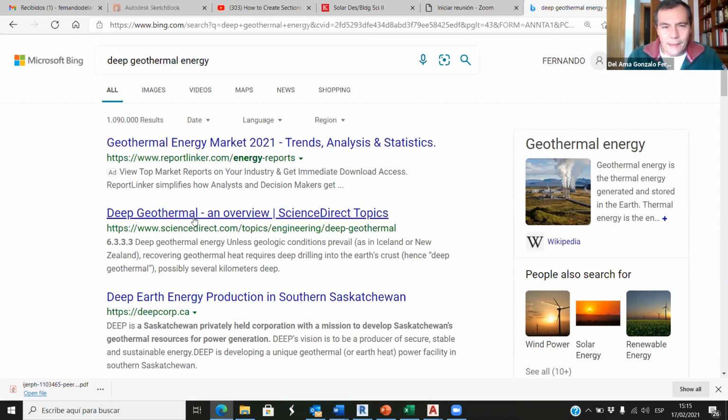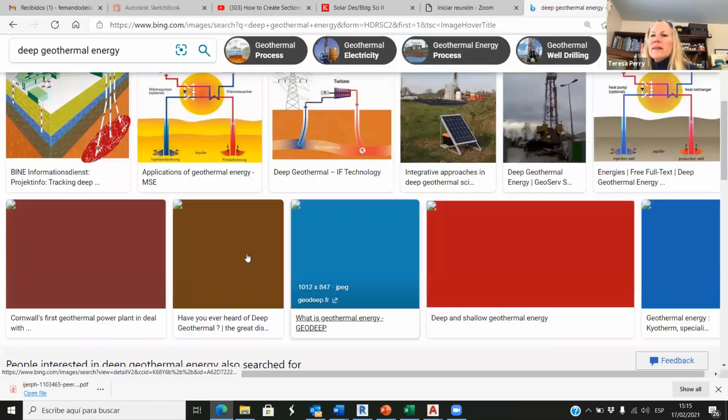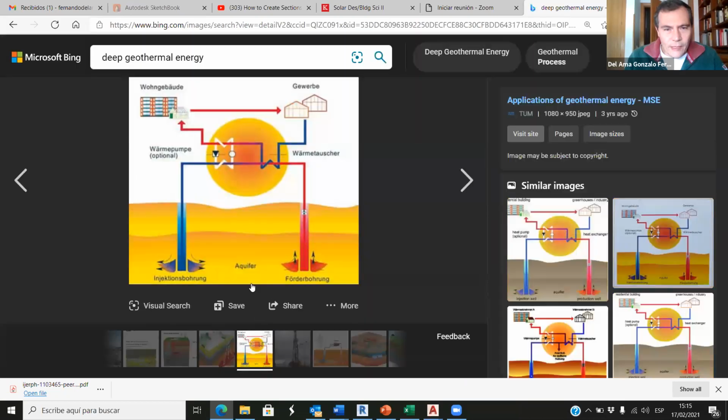So what is deep geothermal energy? We have to dig wells, thousands of feet, until we find a heat source within the earth. The temperature here is extremely high, so we can conduct water. The water boils and generates steam, and that steam moves turbines and we generate electricity.